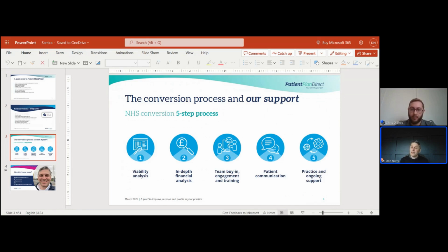And the idea is you get as many patients signed up on plan as early as possible, so by the time your contract's ended, you've already had a couple of months of extra plan income, just to try and soften the blow.